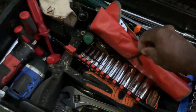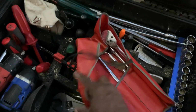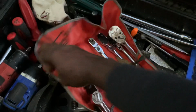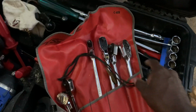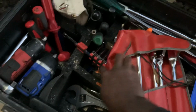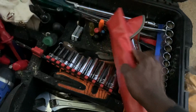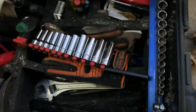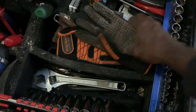When we talk about ratchets, all my ratchets are, in fact, used as well. Well, that's not true. I got one that's brand new, but that's the Ulsa Tools one that was sent to me from Ulsa. But all of the other ratchets in here are Snap-on, and all of them are used. All the Snap-on ones, that is. These are cheapos. They're Harbor Freight Icons. They're new.